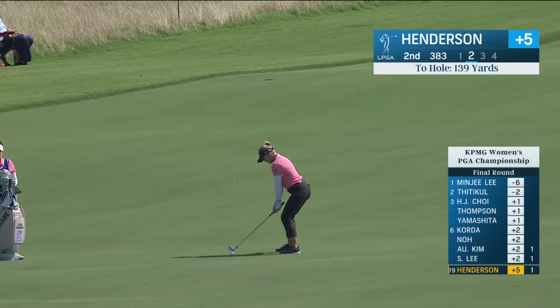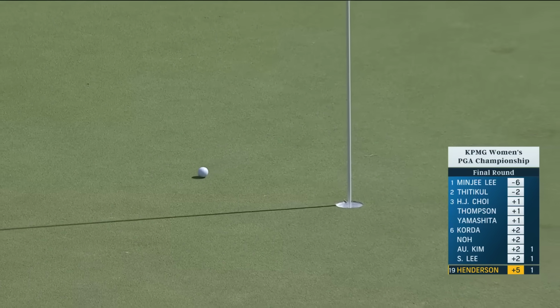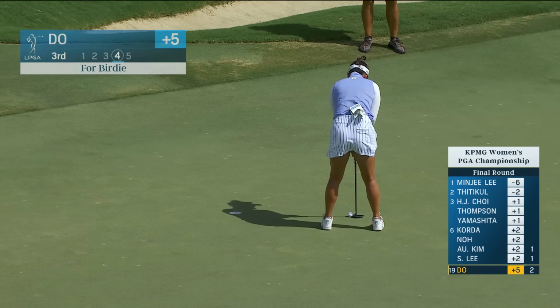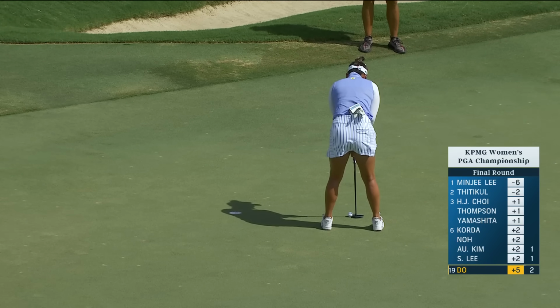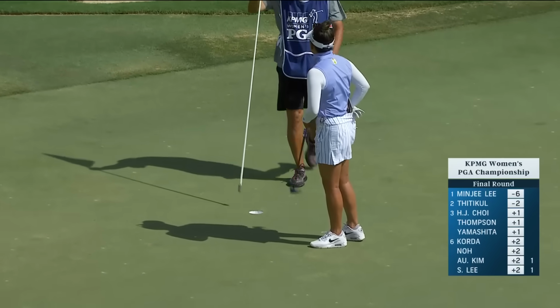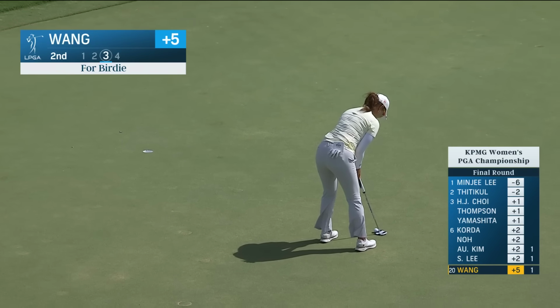It'll be interesting to come back here for the KPMG Women's PGA Championship in 2031, already committed, and to see how many changes there are here at PGA Frisco. We check in with Brooke Henderson. That's how you play the second. That finish that I mentioned at the Mexico Riviera Maya Open at Mayakoba got her into the field here. She moved up the rankings far enough to get in. Over at the second, this is Miranda Wang for birdie.